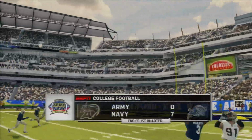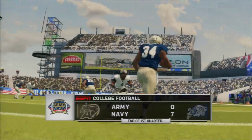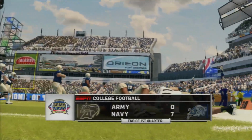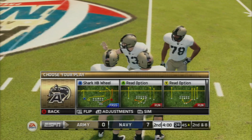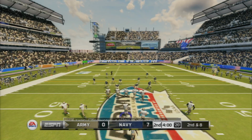After one quarter of play, we've got a low-scoring defensive battle on our hands. Navy in front, 7-0. Welcome back here. We resume action now here in the second quarter.